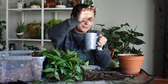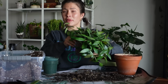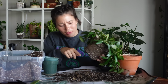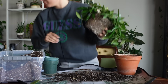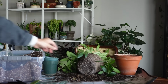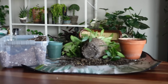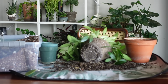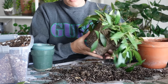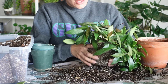There's a little piece of dirt in here. I am definitely gonna go for terracotta, moral of that story, because I do think that a lot of these are going to be living on my plant shelf downstairs for the foreseeable future. This is actually not as root bound as I thought it was going to be. I wholeheartedly expected this to be as root bound as the Abovada because I've had it for just about as long, but for some reason it's not, so I don't know.